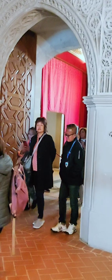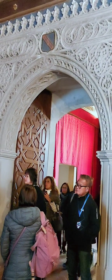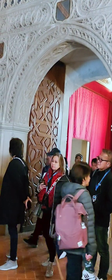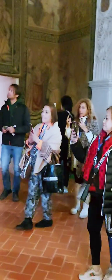This is not the bedroom of any king, okay? This is a replica, a reproduction of what it could be the bedroom of somebody very rich under the times of Isabel and Ferdinand at the end of the 1400s. So we have the bed, we have the canopy around.